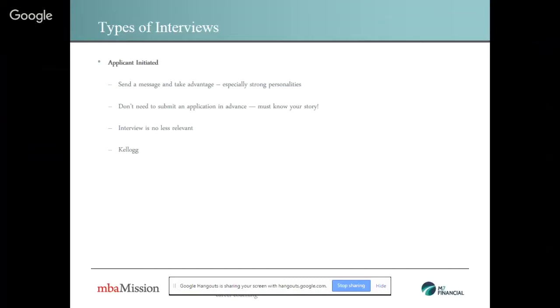This is really a great format for people who are strong in person. If you know that you have a great personality, if you know that you are going to wow someone just sitting in a room with them and having a conversation, you've got that charisma, this is the interview for you. Kellogg is a great place to apply because Kellogg gives you that opportunity.